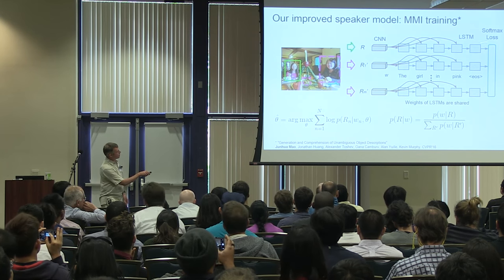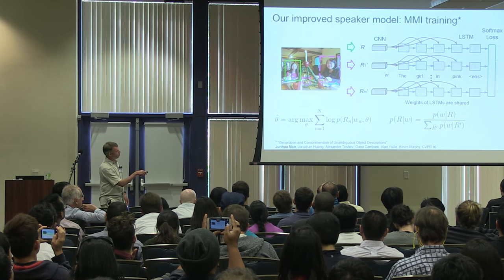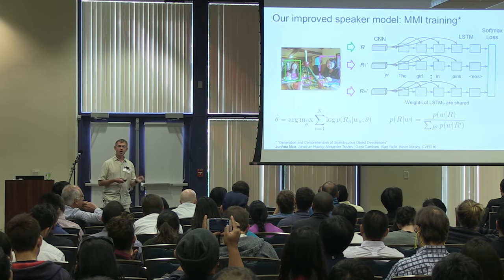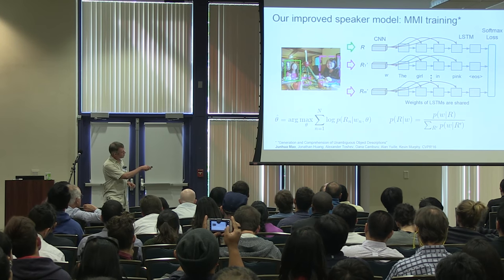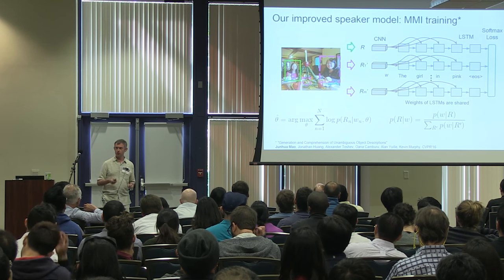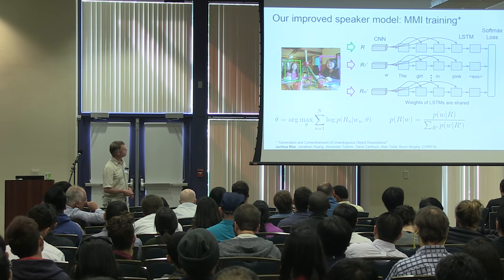So critically, the weights are shared between all of these. And when we do a backprop step, we're going to push through all of these at the same time. So the speaker is going to be encouraged to generate words which will maximize this objective, which takes into account the fact that there might be multiple regions that are similar. So it's going to create words that are distinguishing between these regions.